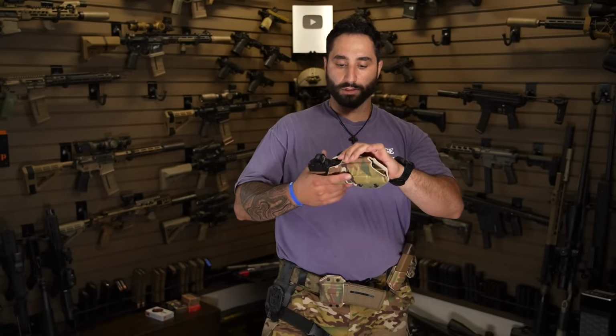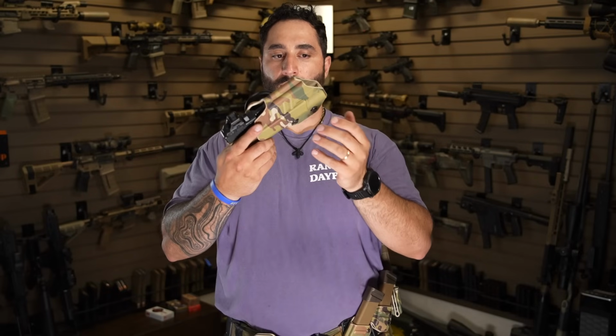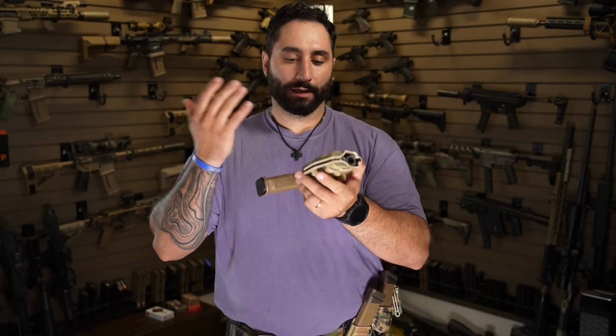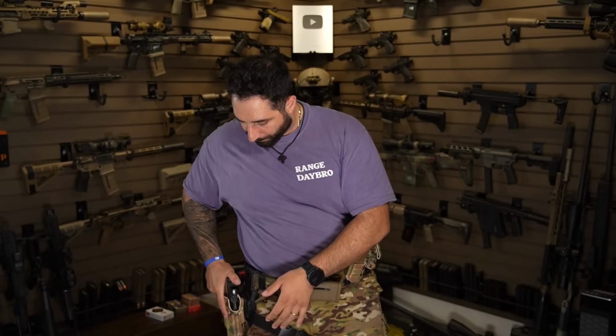The other cool thing about the Blade Tech is you can simply, easily remove the holster, just like a QLS system, but the edges are perfectly rounded. I mean, there's really not one bad thing I can say about this holster. It works super well. Very low cut on the top as well. So if you are scoop drawing, you can just pull up and come straight out of the holster.